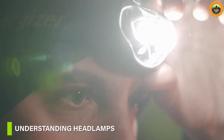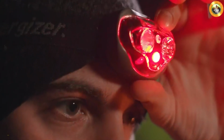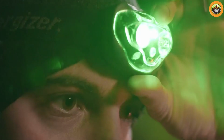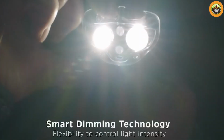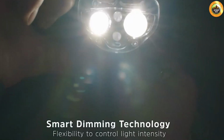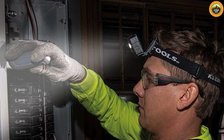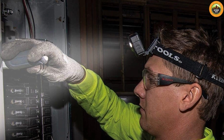Let's begin with the ever-reliable headlamp. A headlamp is a hands-free light source that you wear on your head, typically secured with an adjustable strap. It allows you to direct the light wherever you look, leaving your hands free for various tasks. Headlamps offer several advantages that make them a popular choice for outdoor activities.